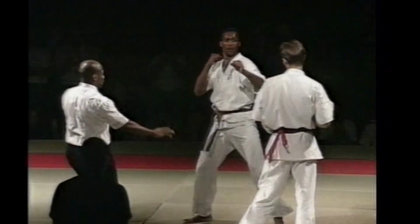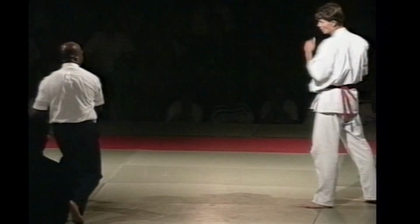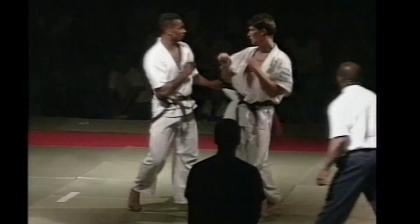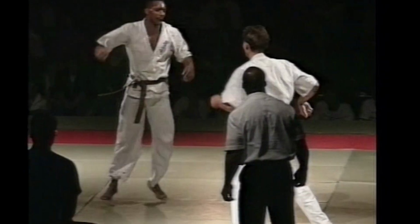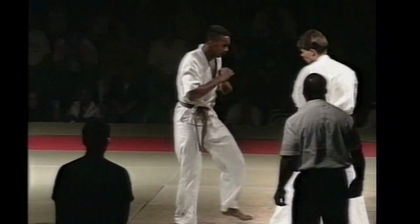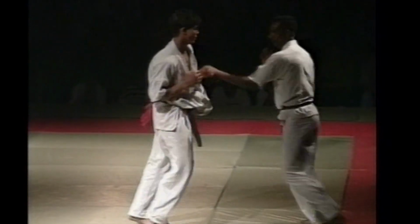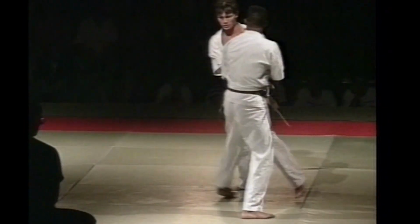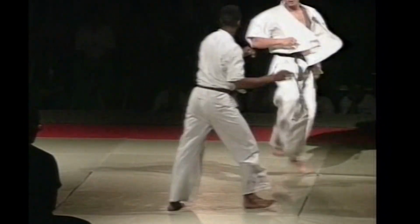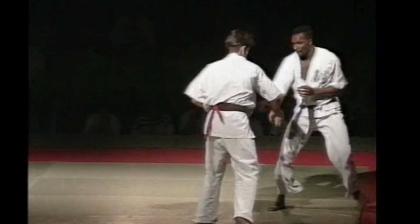Oh, nice takedown, nice takedown, just sweeping to the inside of the ankle. Following up again there with that jumping heel kick. I think both of these guys are looking rather tired now, so a lot of the power has gone out of their technique. And that's the end of the round.